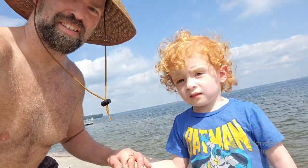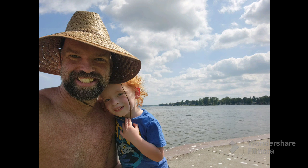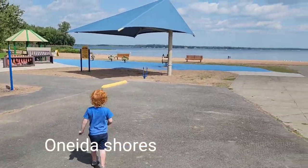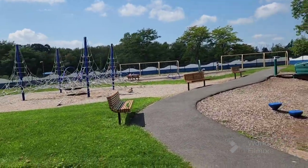Hey, Trey. Say cheese. Cheese. I was trying to get the perfect selfie to send to mommy. And so we had to do a photo shoot where we tried a couple different versions. Then we go to Oneida Shores, which is where we start. That's a cool park, Trey. Great park over there. More stuff over there.